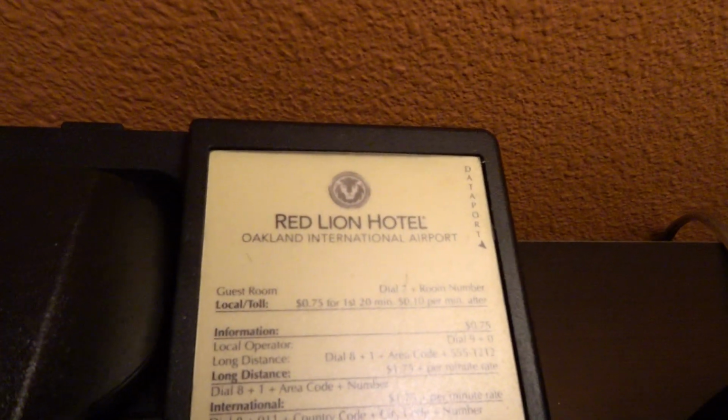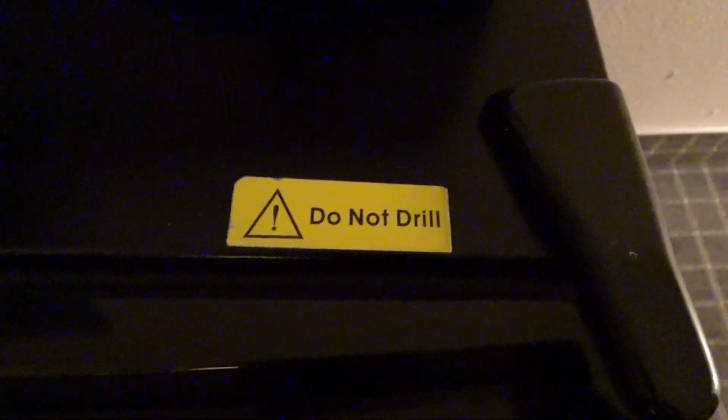Got some damage on the nightstand. You can see this used to be a Red Lion because I still have it on the phones. Based on the overall look and feel and condition of this place, I'm guessing they probably lost their franchise. Got a big TV. Alright, move my mask off of there. Hey, microwave's clean. Don't drill into the fridge, though.